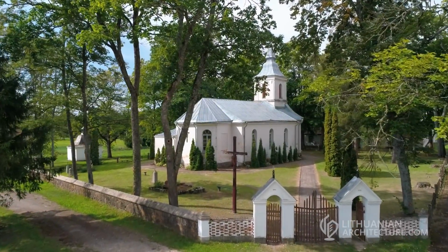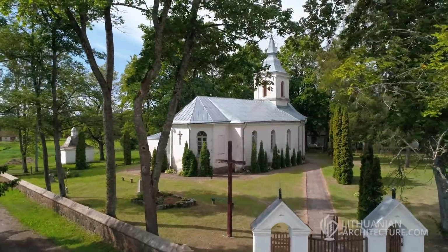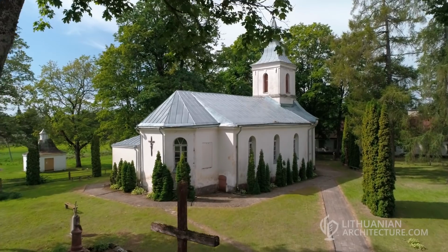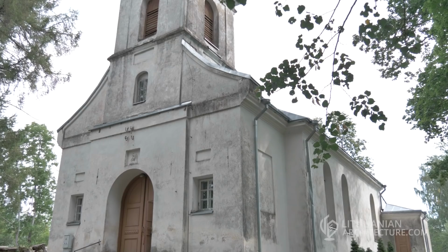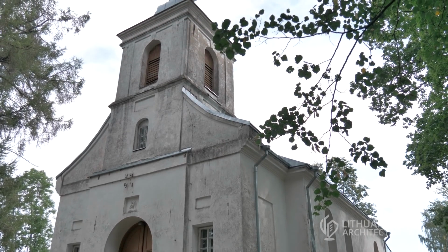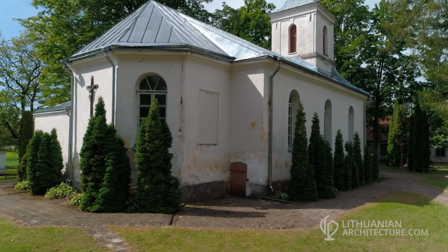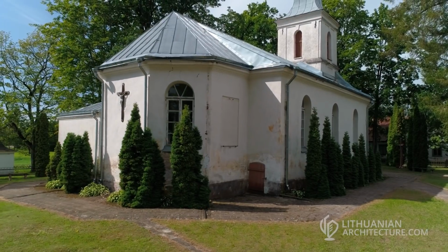The Orthodox Church in Sudirgis was converted into the Church of the Assumption of the Holy Virgin Mary in 1918. This modest house of prayer features Renaissance characteristics, has a single steeple, and is finished with a three-sided apse.